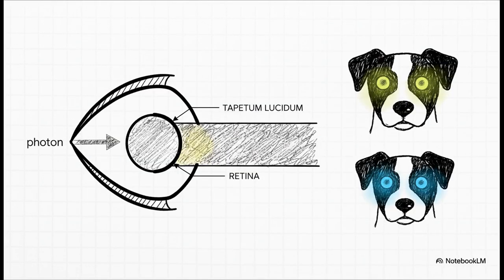So here's how this marvel of nature works. Light enters the eye, passes through the retina, and then bam, it hits this mirror. Instead of getting absorbed and lost, that light gets bounced back through the retina, giving all those photoreceptor cells a second chance to catch it.